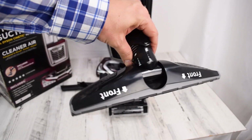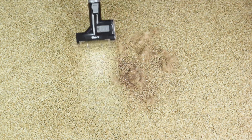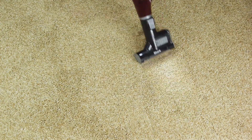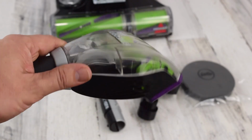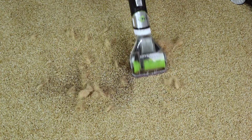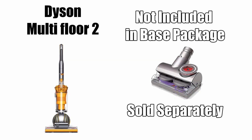With the attachments, the Shark True Pet NV752 and the Dyson V10 came out on top, with, among other useful tools for pet owners, a really cool motorized brush included in the base model. They work well on upholstery or stairs. The Apex has one of these motorized tools available as an optional upgrade, but doesn't come with a base model. Some of the others come with similar tools, only suction-powered instead of independent motors, like the Bissell and the Kenmore, though the Kenmore tool was really prone to clogs, and like the Apex, the Dyson Multifloor 2 base package has an optional suction-based tool sold separately.